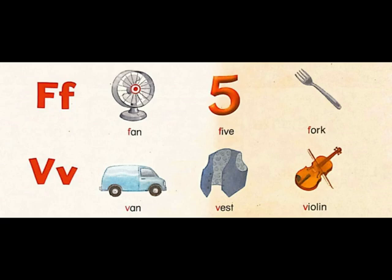Page 18. Let's read. A. Listen, point, and say. F. F. Fan. Fork. V. V. Van. Vest. Violin.